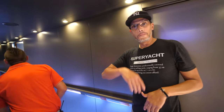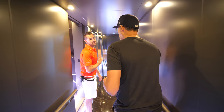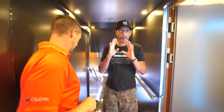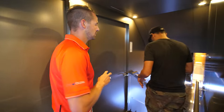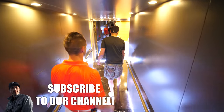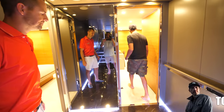Because moving forward, we've got the VIP. Three VIP cabins. So remember, we have four guest rooms. Get this one here on the left, here on your right. And then you've got your three VIPs, which are substantially larger than your guest cabins. They don't have the larger windows, but they've definitely got the volume and the size to them. Wow. These are great. Take a look.